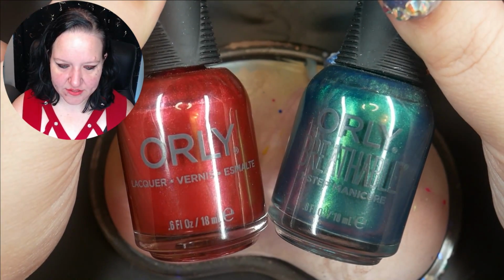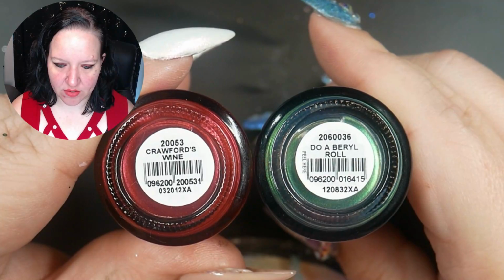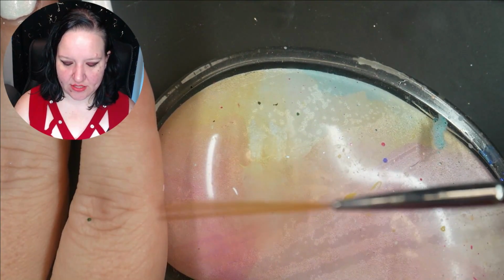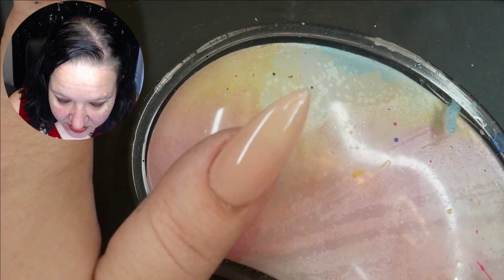Next, we're gonna take these 2 shades of Orly. It's Crawford's Wine and Do a Barrel Roll. So first I'm gonna take this long striping brush and load it with polish. And then pardon me, I have to get all up on this to be able to see.